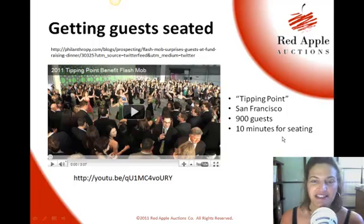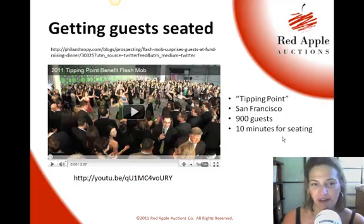But the group is called Tipping Point. They've got about 900 guests. It's in San Francisco. They always have a hard time getting their guests to sit down. This year they did a little dance routine with about 100 volunteers, 80 to 100 volunteers participated in this, and they said it took them about 10 minutes to seat the crowd. I think 10 minutes plus the dance routine. And I say that because I think it becomes relevant here in a moment.